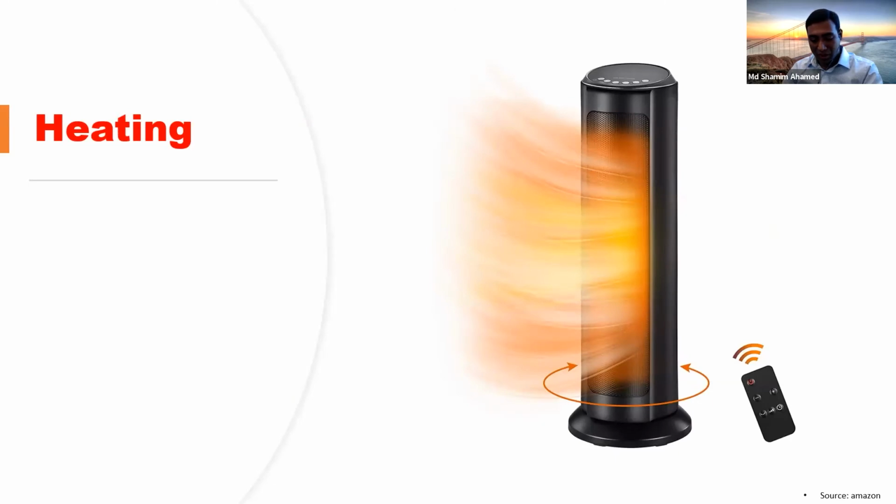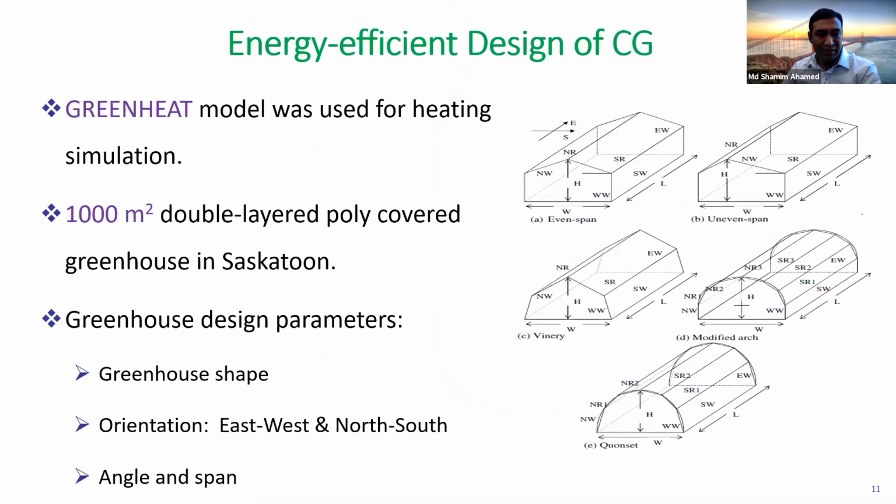First, let's talk about heating. Heating is a major concern in cold regions. I will present some of my results on what could be done to reduce the heating cost for indoor growing facilities. Based on my previous research, conducted in the cold region of northern Saskatchewan, first we tried to see what different shapes we can optimize or design to be more efficient in terms of energy use.